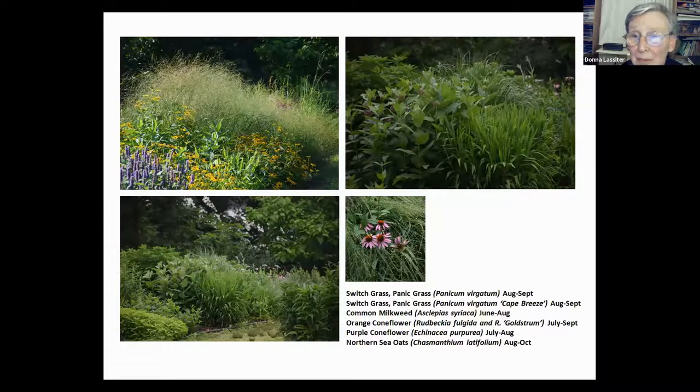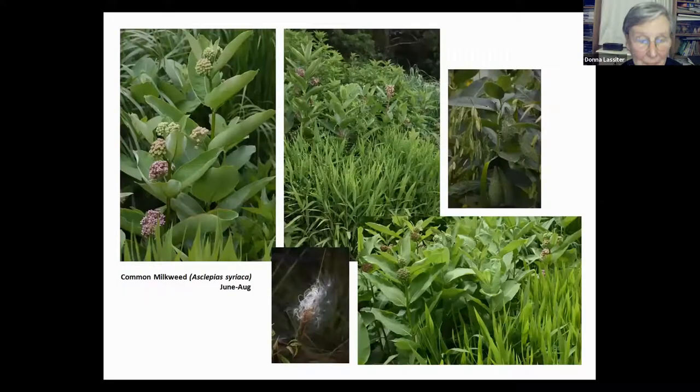Next, the common milkweed. Oh dear, do I have it? There we go. This is the common milkweed. I just wanted to show you this. It's part of the same plant combination. But you can see the texture of it is really great. In front of it, in the center picture, is that switchgrass Cape Breeze. So that makes a beautiful facing down for this big milkweed. And that's the seed head at the bottom.